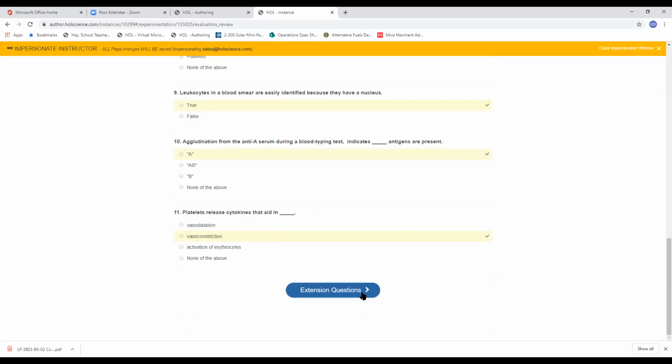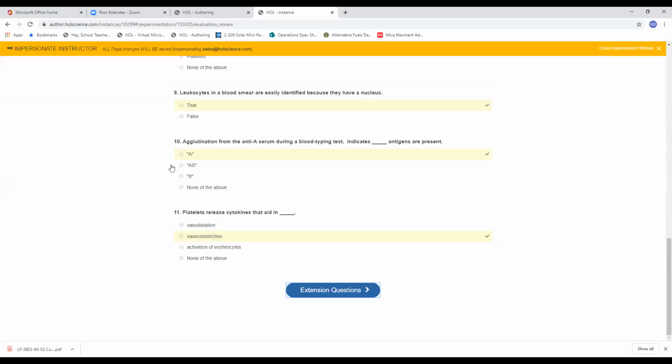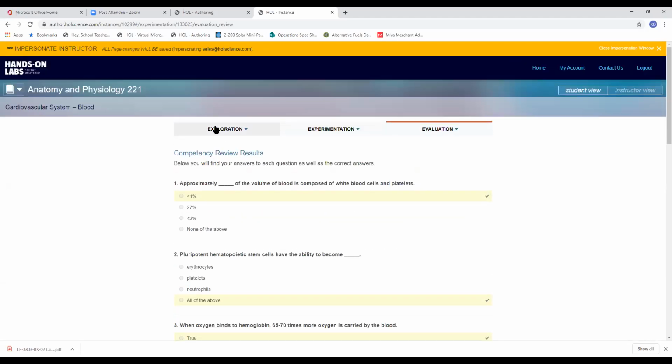The last thing I get to do as a student is answer one or more extension questions after the multiple choice exam. Extension questions are designed for students to apply the knowledge they gained from conducting the lab to new problems, new scenarios. In A&P, sometimes we may have medical cases for students to apply their knowledge to. But at any rate, these are always application-based in nature, and they're always short answer in format. So that concludes the student experience for going through a lab.